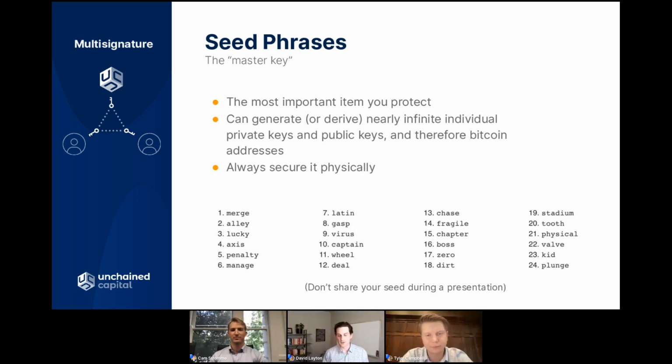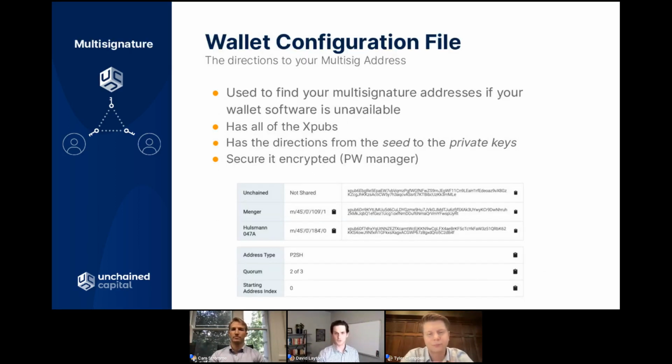It's a 24-word seed phrase. And you can also think of this as the human readable version of your private keys. The seed phrase is the most important item to protect because it can be used to restore your keys on any other device in the future. So you always want to physically secure it and protect this like it is securing and protecting your Bitcoin, because it is.